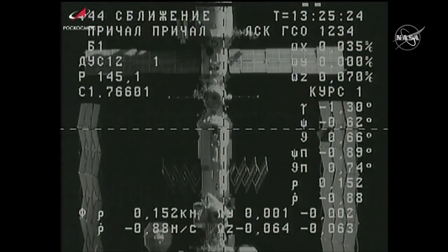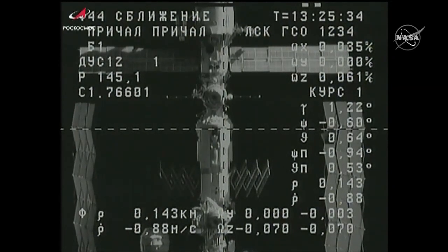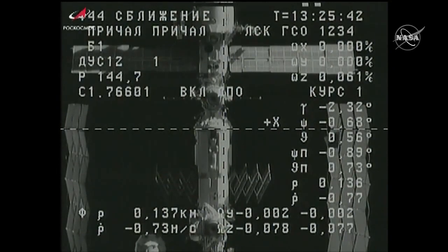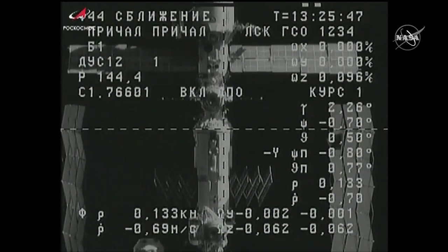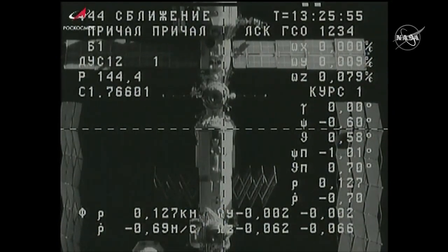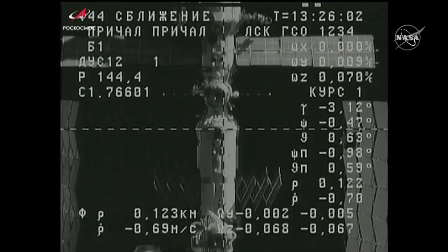In the middle of the crosshairs on the screen, that center point, you'll see as Progress continues to move in closer to the station, that alignment of the center point with the docking target that's just underneath the docking port on the Pirs docking compartment. That's all coordinated by the core's automated docking system that essentially sends signals back and forth to a corresponding antenna on the Russian segment of the International Space Station to update navigational information for the Progress's computers. Now under 130 meters separating Progress from the station.